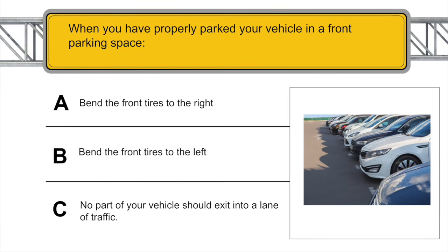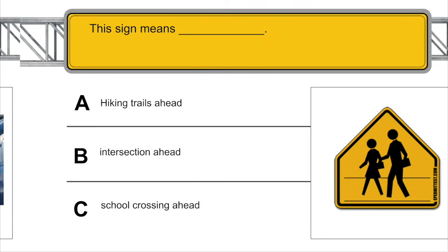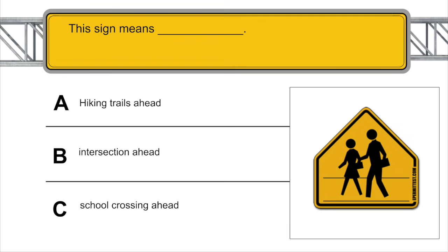When you have properly parked your vehicle in a front parking space, no part of your vehicle should exit into a lane of traffic. This sign means school crossing ahead.